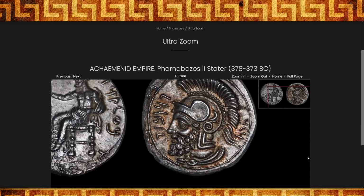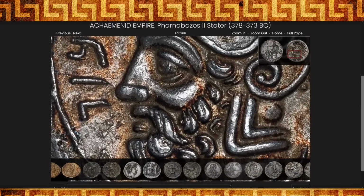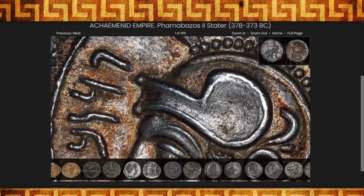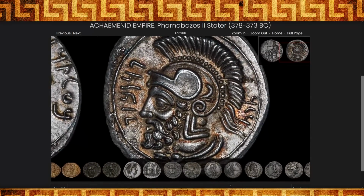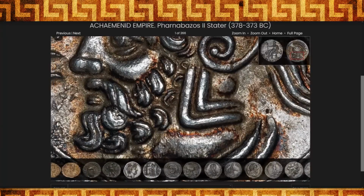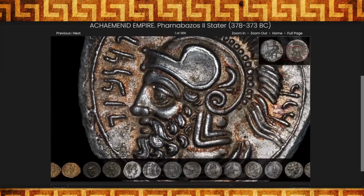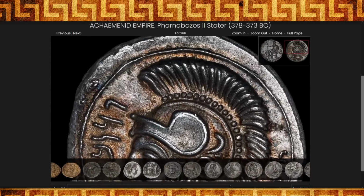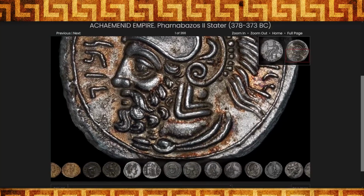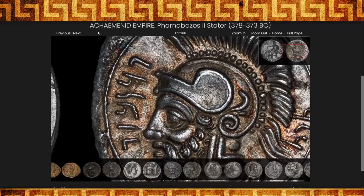Let's have a look at it in closer detail. Wonderful red golden toning forming all around the devices, which is very fitting for a god of war to be seen in details of red, little splatters of blood. Very nice classical style of bust. Very charming, just overall a very nice type of portrait.